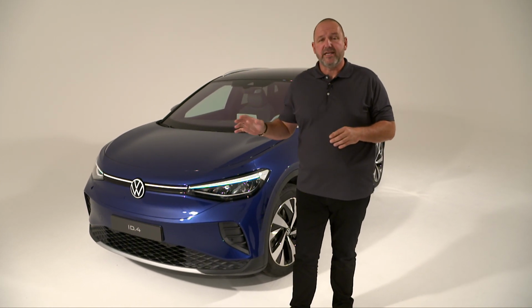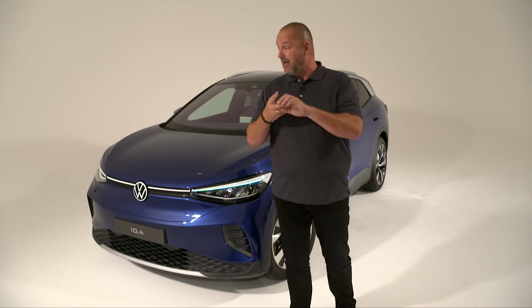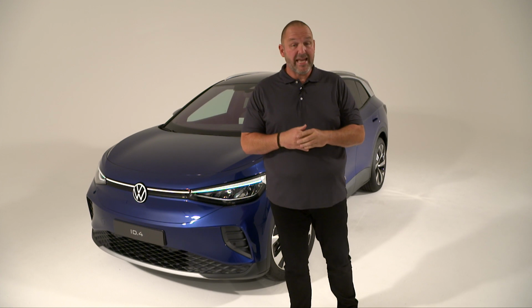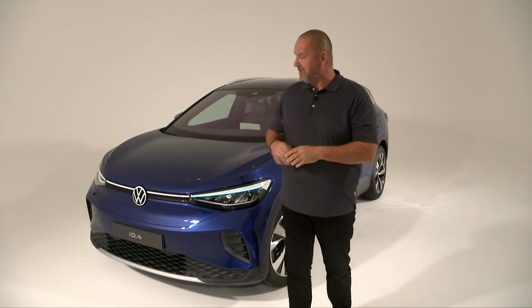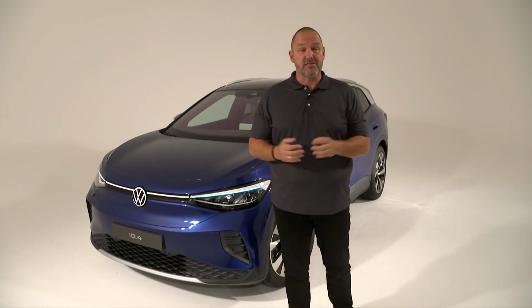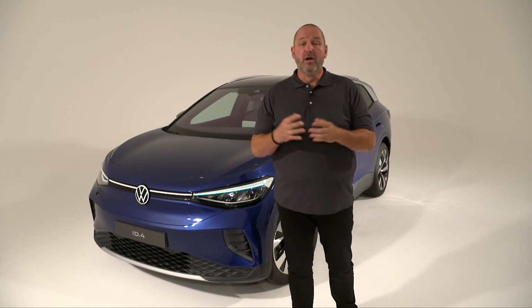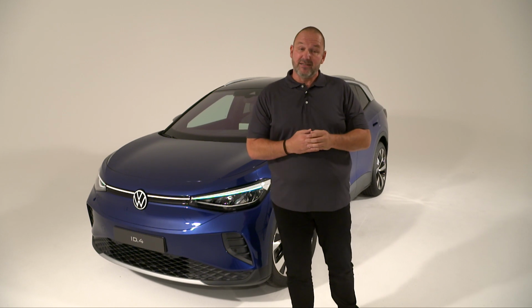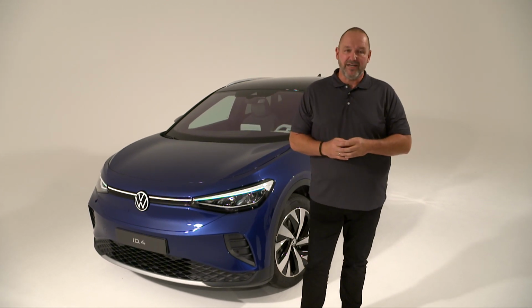We're going to have a closer look today at the range of the car, the batteries, the size, the comfort, and of course the driver assistance and safety systems. And I will have a very close look at that car compared to its competitors like the Tesla Model Y or the BMW iX3 or, let's say, the Skoda Enyaq. And we're going to see which one's going to win the game later.